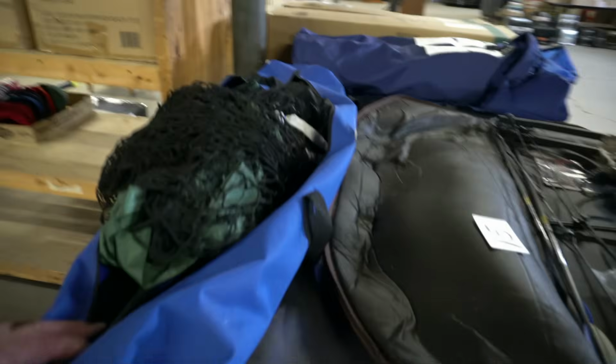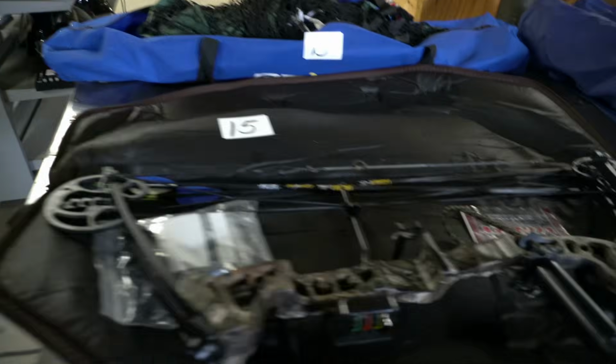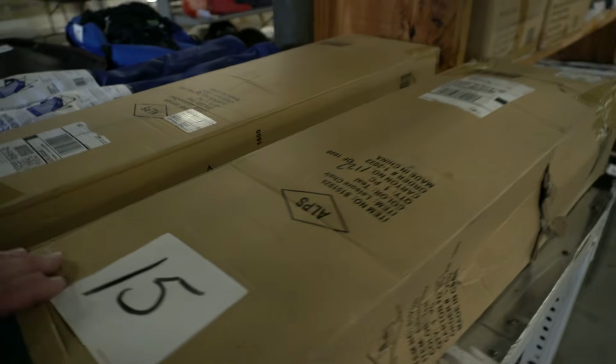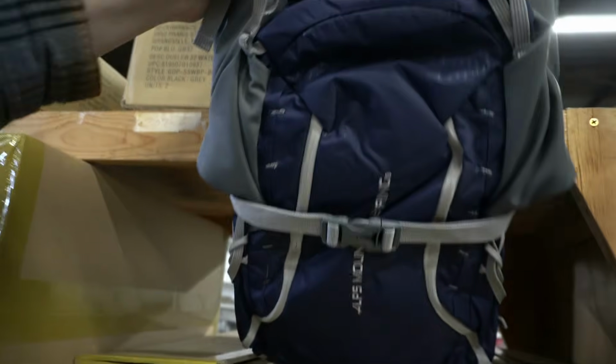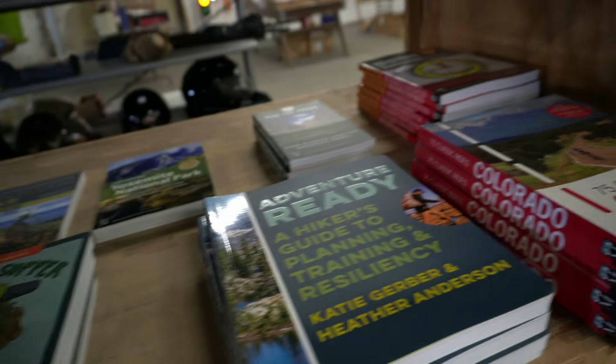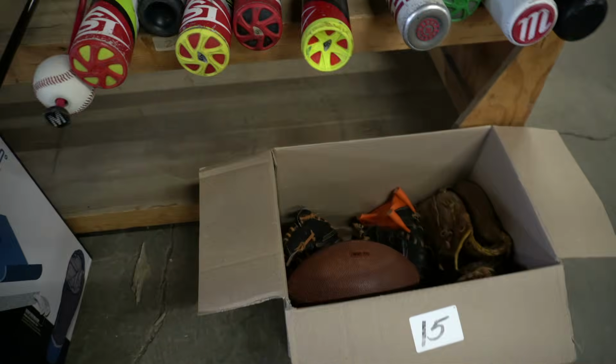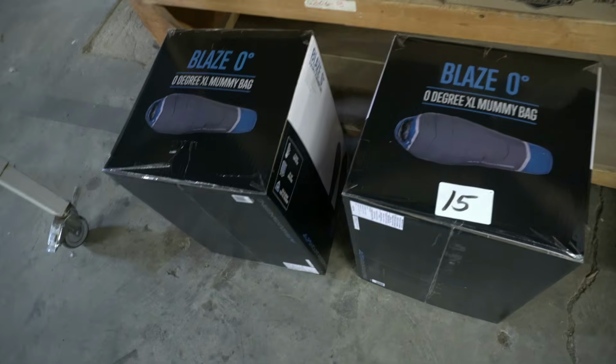All right, back here, it's kind of some outdoor stuff, like brand new things, for the most part, I think. More chairs, I guess. And these, there's two in each box up here, and they are these backpacks. And there's one in each box of these brand new backpacks. These are like beach bags. Then some books. Bats. Balls, gloves, caps. Then the 0 degree bags.